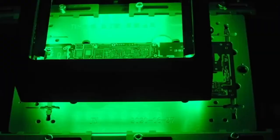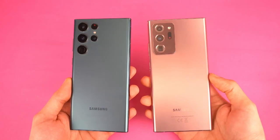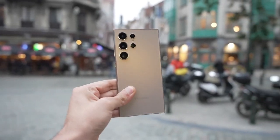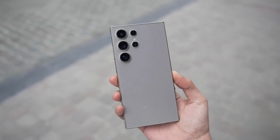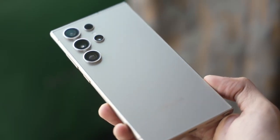Performance is another area where the Galaxy S25 Slim appears to shine. It's expected to run on Qualcomm's Snapdragon 8 Elite chip, the same processor powering the rest of the Galaxy S25 lineup. This chipset is built for peak performance and efficiency, ensuring seamless multitasking, lag-free gaming, and exceptional AI-driven features.